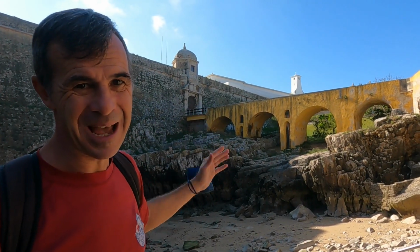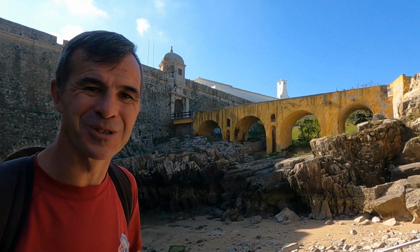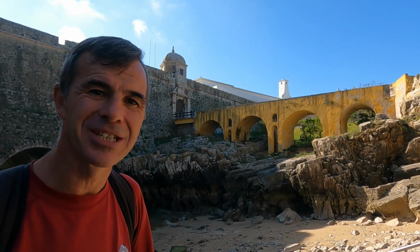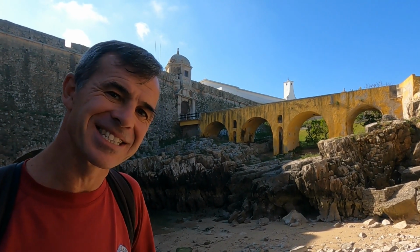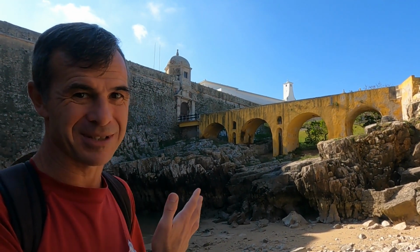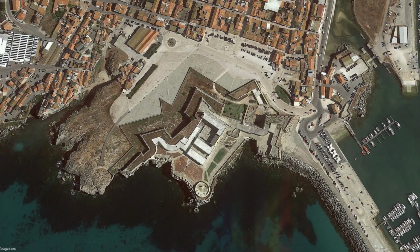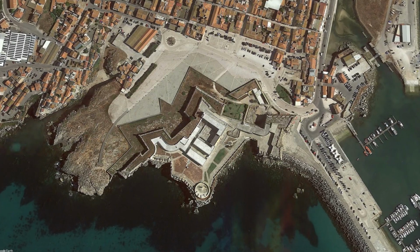And this is the epic landmark of Peniche, the Fortaleza de Peniche. It was built in 1557 by King John III, and it was extended in the 17th century. It is an absolutely incredible fortress, and it looks over the port to guard Peniche.